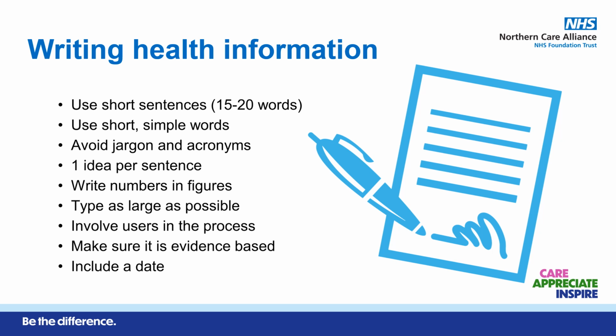Involving users in the process, asking for feedback on communication. Making sure all health information is evidence-based. If you need help getting your evidence up to date, book a session with one of the librarians. And always include a date.